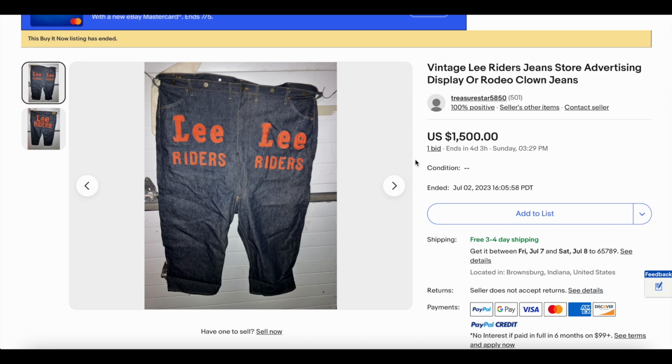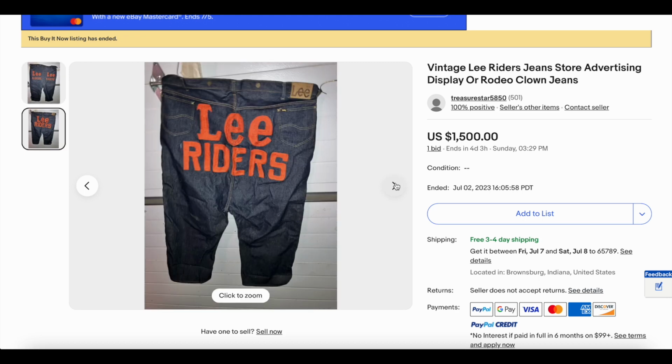Here's a really fascinating one. We have this vintage Lee Riders store advertising display. This is like the rodeo clown jeans that are way oversized. Lee Riders. I believe when I looked into this and talked to some folks, these looked like they appeared to be coming from the 60s.